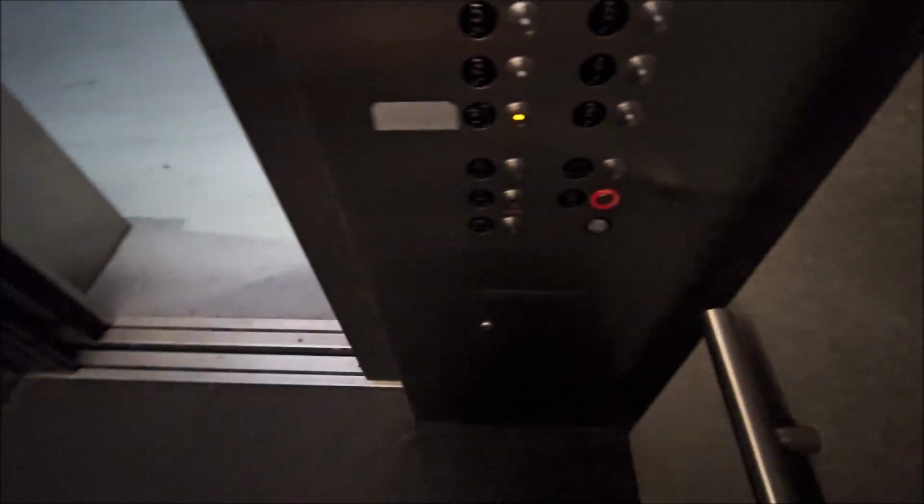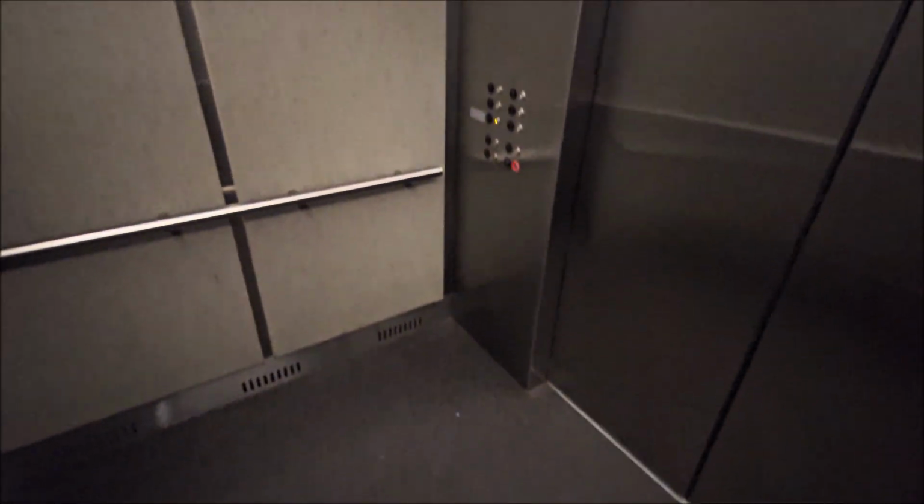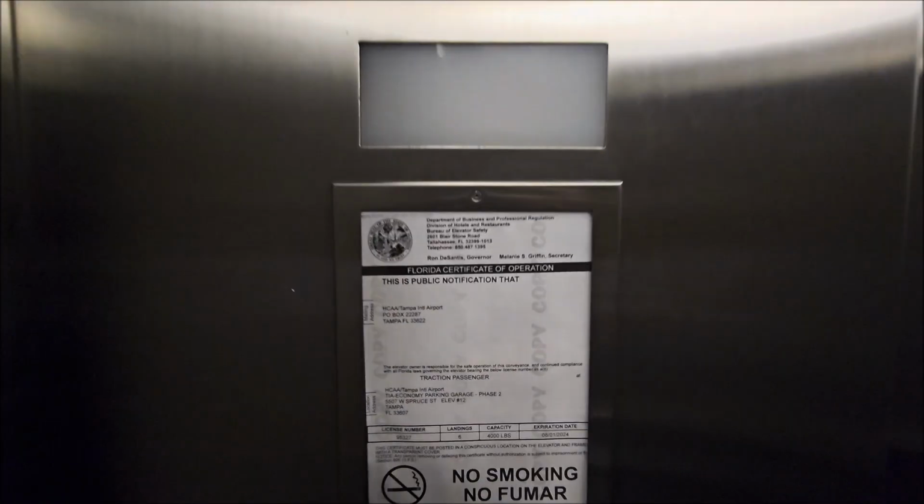We're gonna look at the airlock. That one says 808, if I'm reading that correctly. Yeah, 808. So this bank of elevators might have actually been installed later. Going down. Here's your certificate.